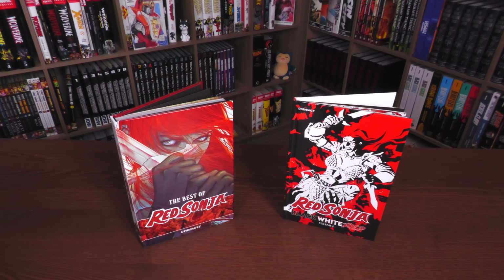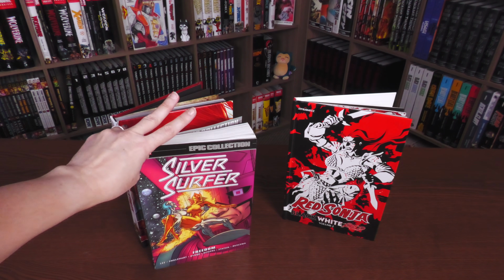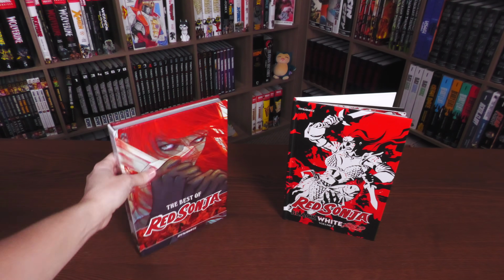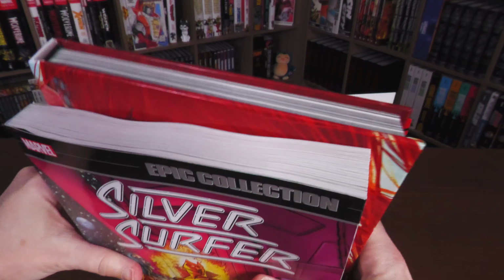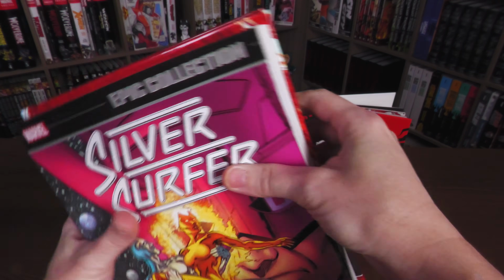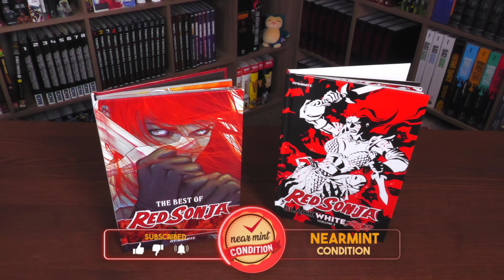These are standard size hardcovers. They are the same trim size as your trade paperbacks. Let me show you this real fast so you can see that they are, in fact, outside of that hardcover, the same size. Now, these are two different collected editions, or hardcovers, celebrating Sonja's 50th anniversary.